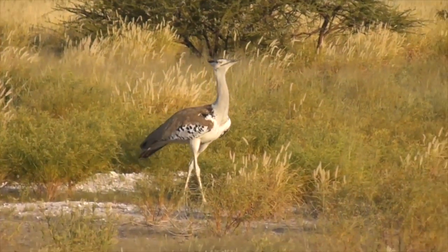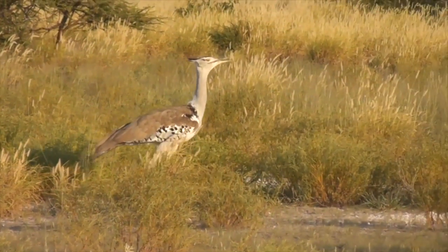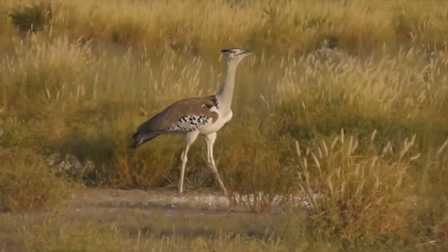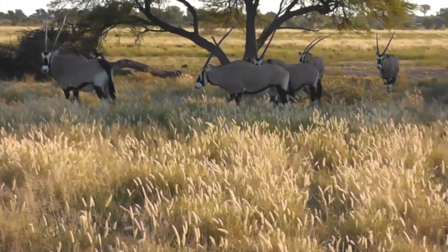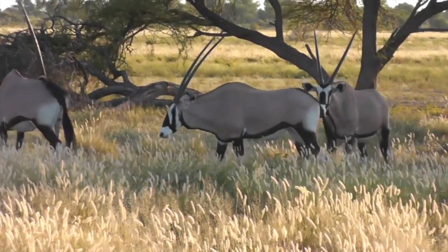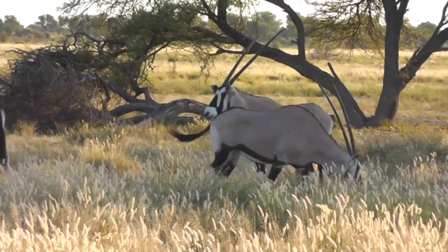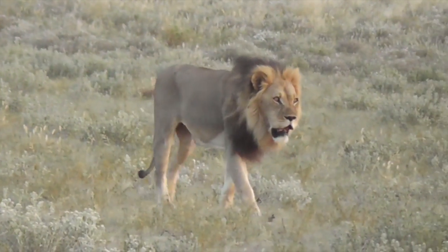In the evening light, we come upon a Kori bustard, the national bird of Botswana. The light is very, very good. As the sun begins to set, we see a herd of oryx. These magnificent animals live in desert areas. But the day isn't over yet.